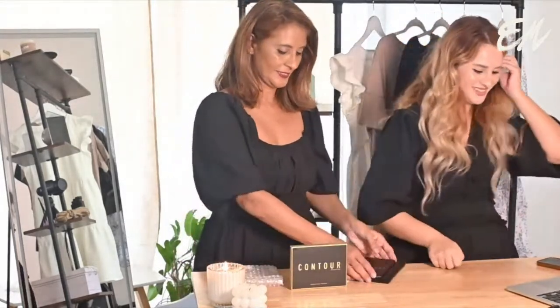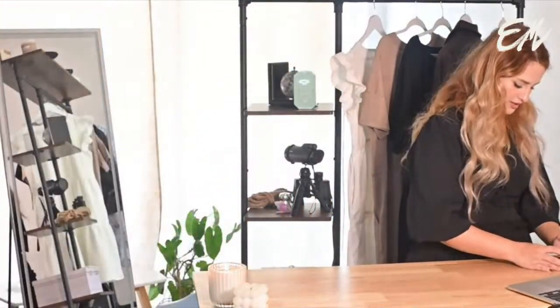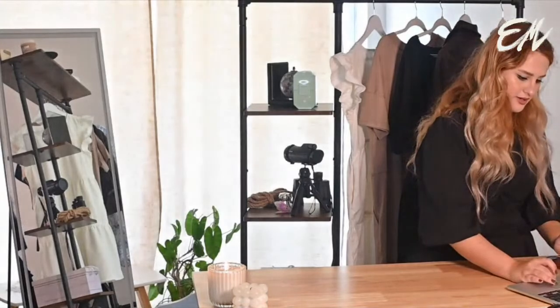Okay. Someone is honking out there. So if you guys want to check out this contour palette, you can click in the carousel.